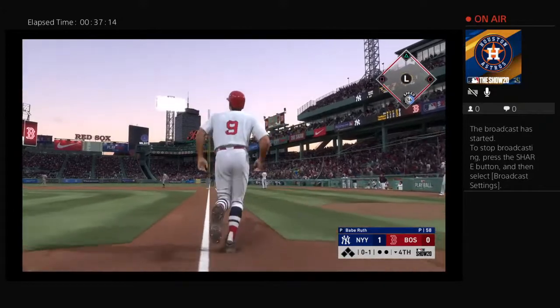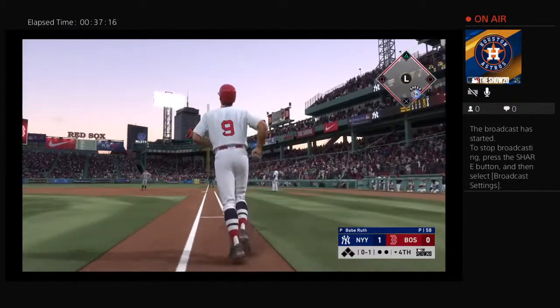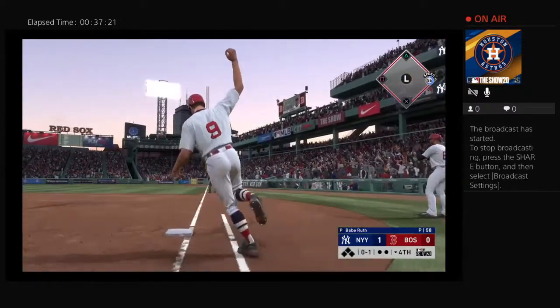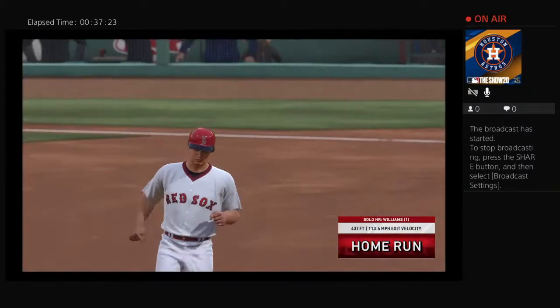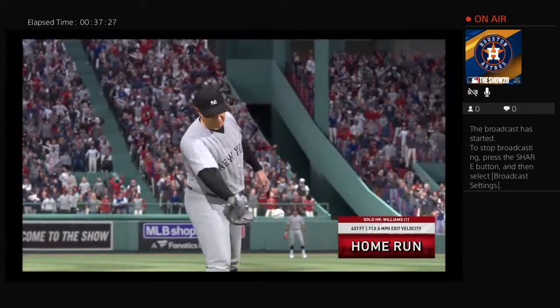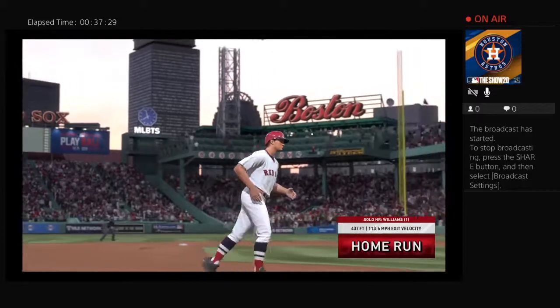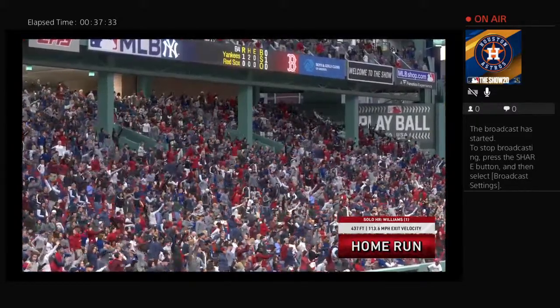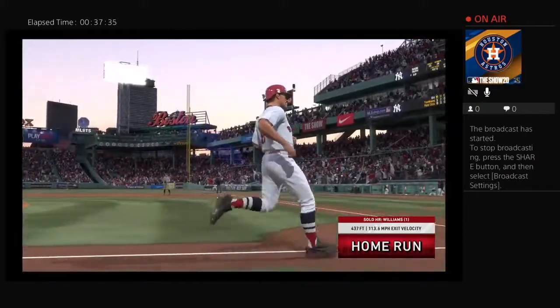To right field and deep. Look at this thing go. And out of here. And I mean by plenty. That ball was crushed. A solo shot here to straightaway right field. And with it, the Red Sox have tied it at 1.